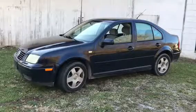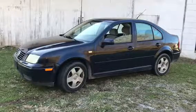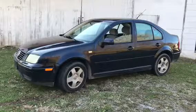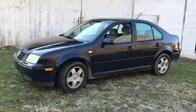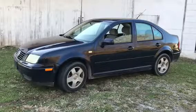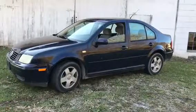This is a 2000 Volkswagen Jetta. I picked this car up off of Facebook Marketplace for around $800, and I have to say, that was a steal. It's a good running car, but the only downside is it's not very great, having the 2.0 engine and just an automatic. There are many flaws with it, but the car is great for what it is thus far.